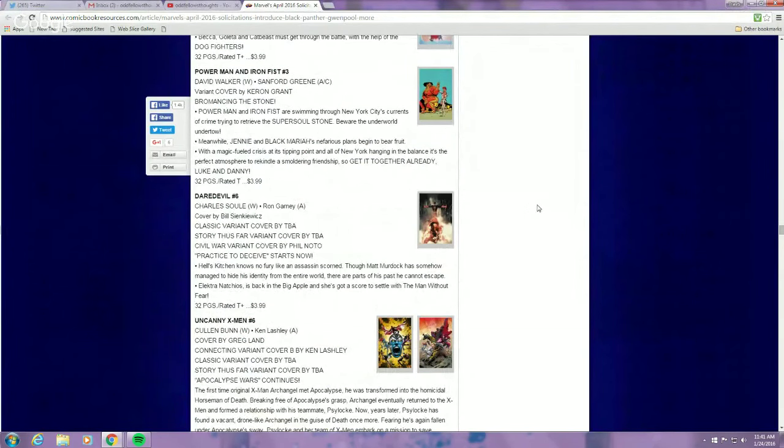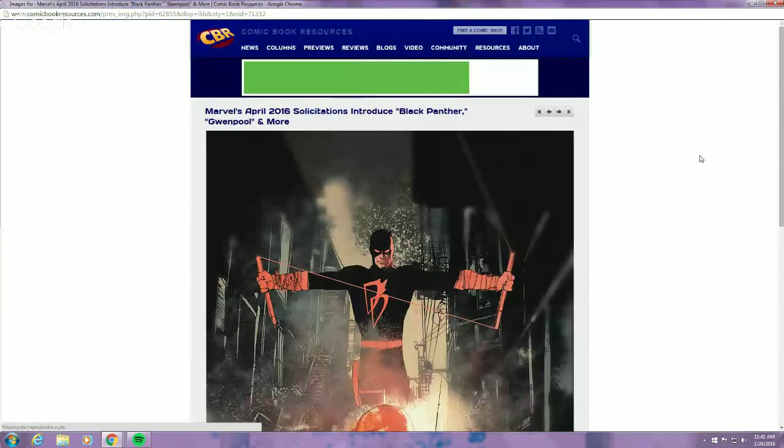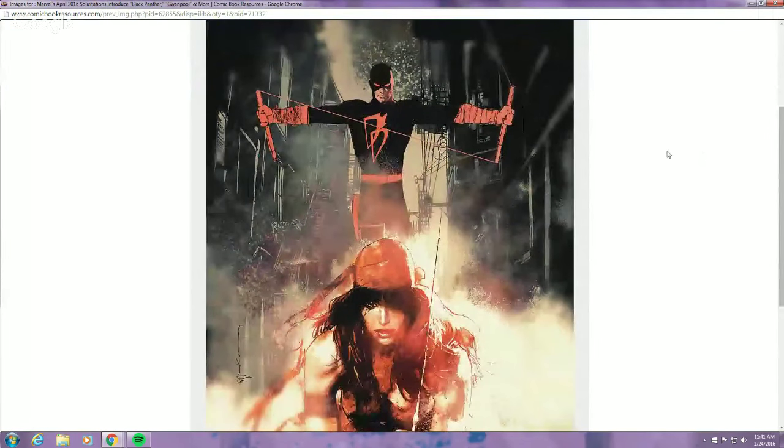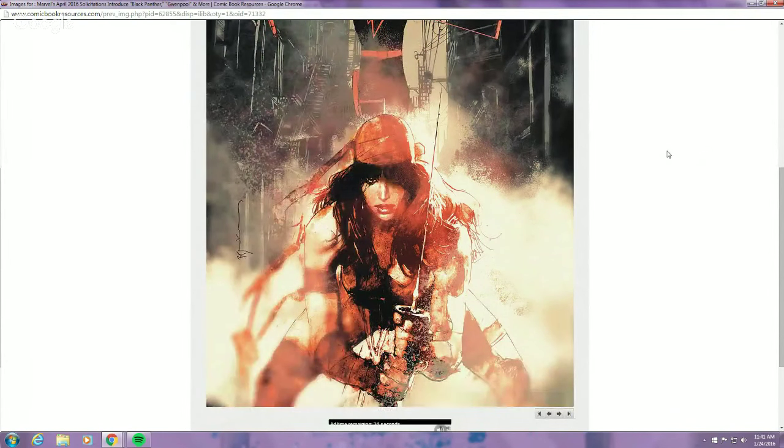Daredevil number 6, cover by Bill Sikowitz, and I'm going to beat this cover up, and I know I probably shouldn't, but I'm going to. I love Bill Sikowitz. He is a favorite artist of mine. I have loved him way back since the early 80s. There's just lots of things about him that I do like. I am really bothered by this cover, though.